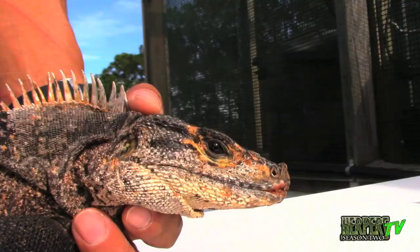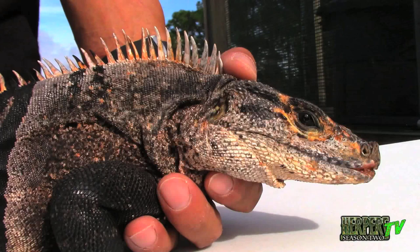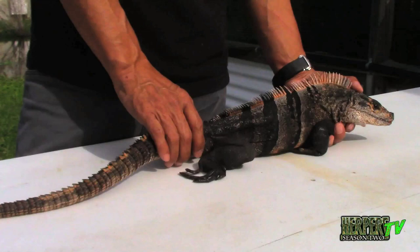Actually, this was a rescue for me. Somebody trapped them. They are invasive now in Florida, and they wanted to shoot him. But at the last minute, they called me, and I drove about 50 minutes to bring him back. I really don't know what I want to do with him, but it's obviously a very beautiful animal. A rescue. I just wanted to give him a good home.